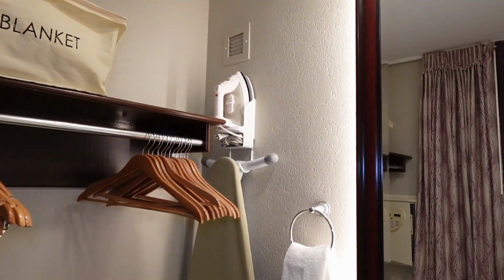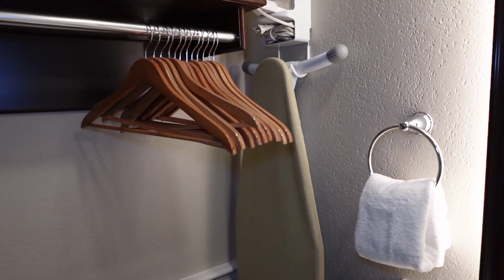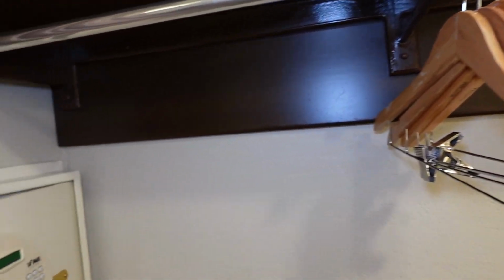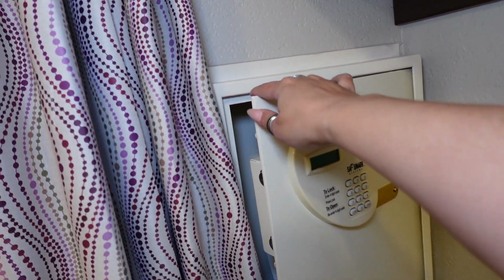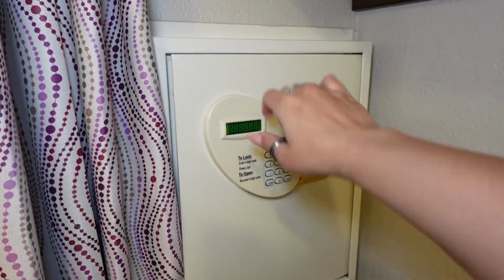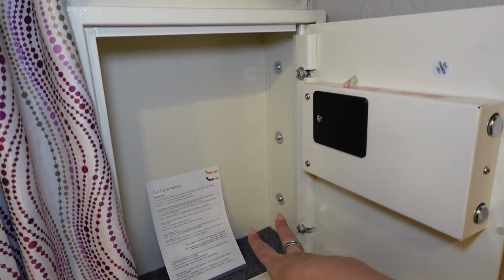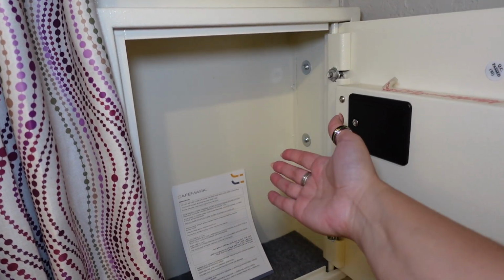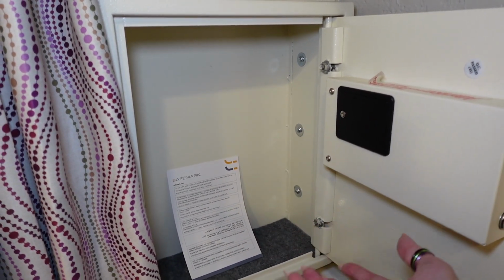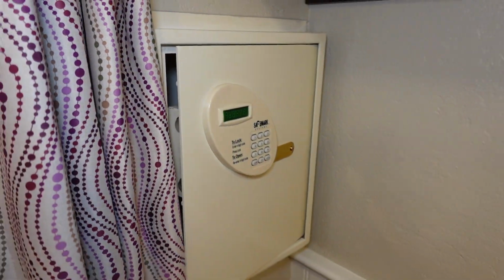bed, for example. Now we do have an iron and an ironing board, as well as plenty of hangers for all of our garments, including regular hangers and pants hangers over here. We also have a safe, and I'm so happy to see that this is an updated safe, so we're not having to keep track of a key. I also love that this is a full-size safe that can hold modern day electronics, so we can definitely fit a laptop in here, multiple even, as well as everything else that you want to keep tucked away. So I'm so happy to see that.